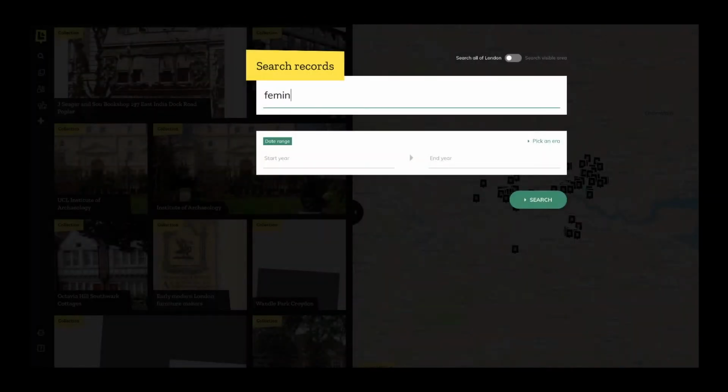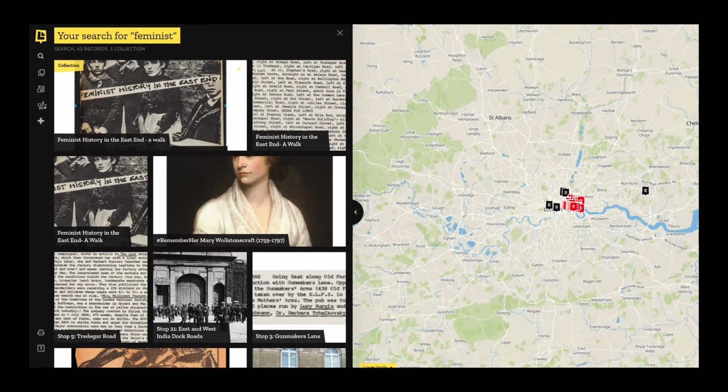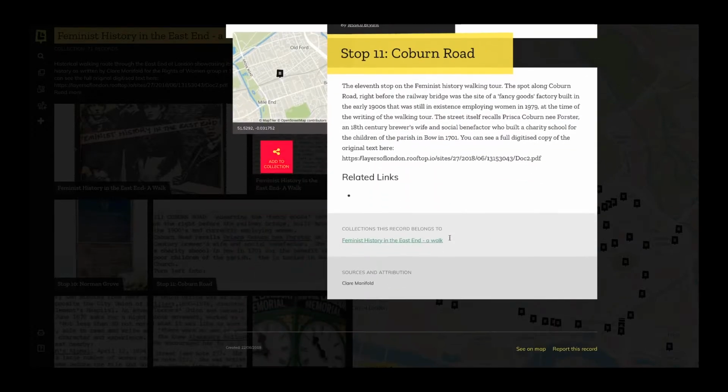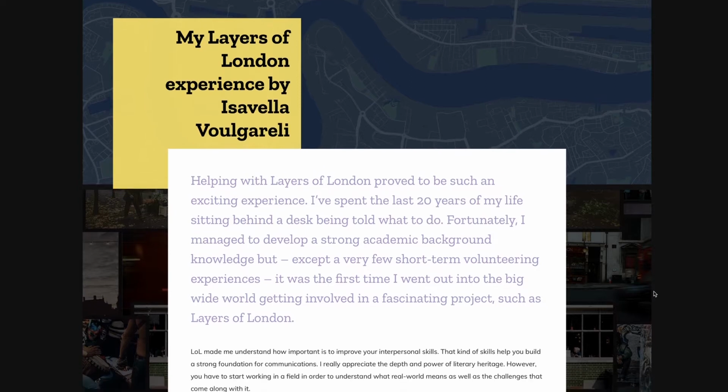But this is only the start. Layers of London is all about the histories and heritage of people and communities, and anyone can contribute. As more and more people and community groups add map collections, the website shows London in all its great diversity.